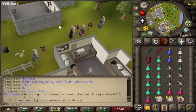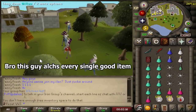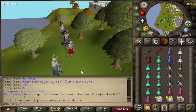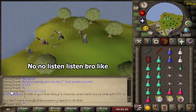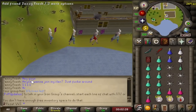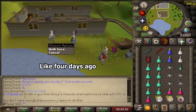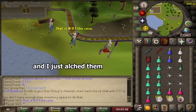Of course, 92 got to flex his little dragon skirt, grab that body, bro. Bro, this guy takes every single good item and then keeps one for himself only. I'm done. That is not the case. Like, that is not the case. No, listen, bro. Where's the other 20 dragon skirts I see popping up in the notifications? Listen, bro, I had 4 dragon skirts, 4 plates, like, 4 days ago, and then I thought, forget it, I guess they're not going any day. And I just talked them.